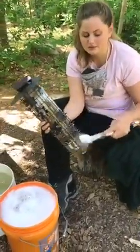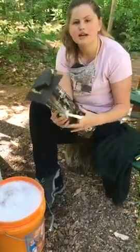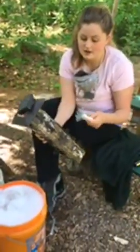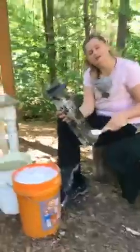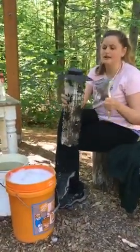There's a difference between cleaning and sanitizing. Cleaning is removing debris, removing biological matter, so dirt, things like that. Sanitizing is very different. Sanitizing is killing bacteria and pathogens, and that's what the bleach is going to do. So the soap and the scrubbing are the cleaning step, and the sanitizing step is the bleach, and that's when we're going to let it soak.